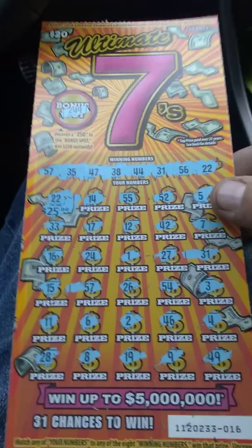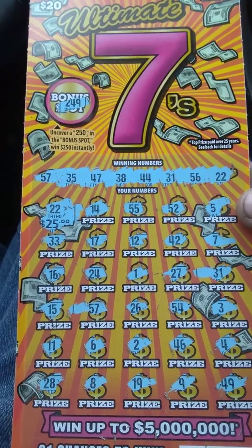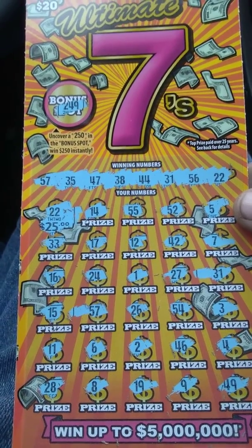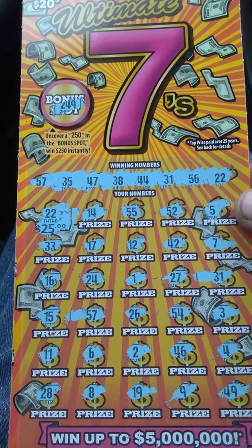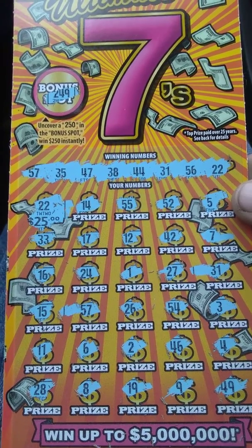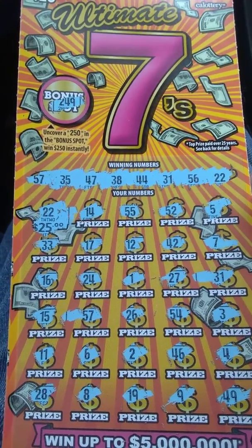Really appreciate it. So I picked up a $20 Ultimate Sevens, folks. Scratching this one off camera, got lucky, matched three numbers. Scratched off number 22. I thought it was going to be like maybe a $10 underneath that one. But we got a 25 under number 22. We also matched number 57, and 31 right there, so that's three matches, folks. So let's continue on and see what we got.